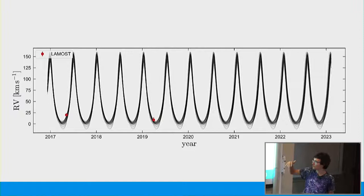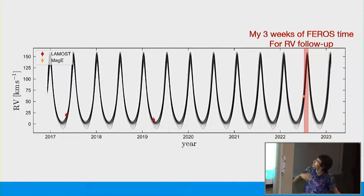Shortly after DR3, I got one spectrum of this source with MAGE on Magellan, and there it is. So I got really excited here because it looks like it's starting to move in the right direction, but of course it could still turn around. And I was happy that, right after this, I had more than 3 weeks of time on the small telescope at La Silla to follow it up. And I said, I'll immediately be able to tell whether it's real or not.